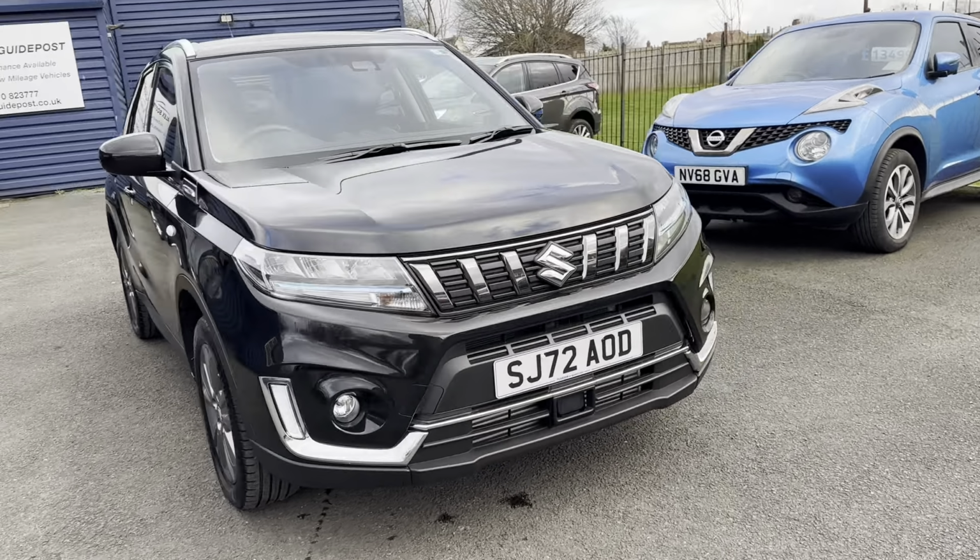So you've got your touchscreen media system there, which I do know it's got sat nav, it's got Bluetooth for your phone, DAB radio, it's got a reversing camera. I know it's got automatic lights there. It's also got automatic rain sensitive wipers. Got cruise control there and speed limiter. So it's a decent spec, and it is a 6-speed manual gearbox.